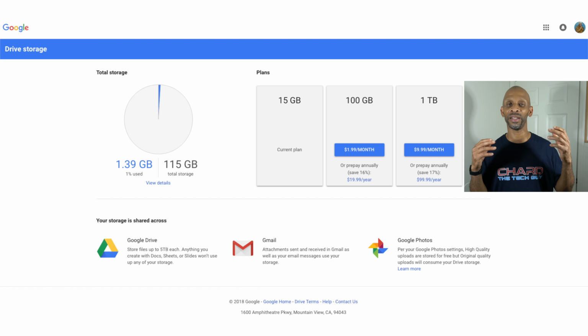With all 3 of them combined, the 15 and the 5 make 20, and 5 more, 25 gigabytes worth of space between those 3. And I have accounts across the board. The only one I really upgraded was the Google account because that's the one I use the most as far as communicating with my clients and file transfer. Amazon, I just used the little space they gave me, and the same thing with Outlook.